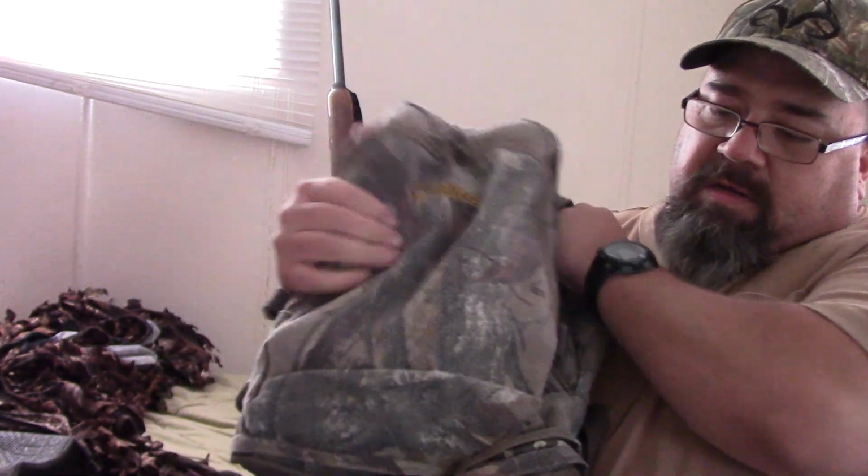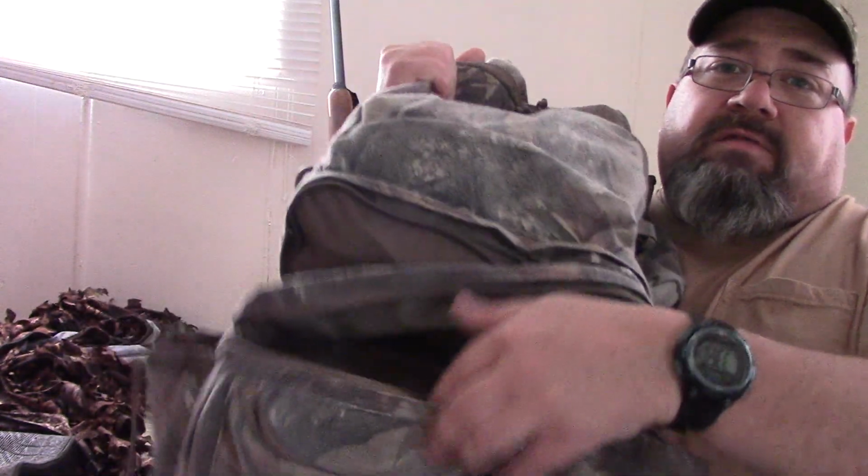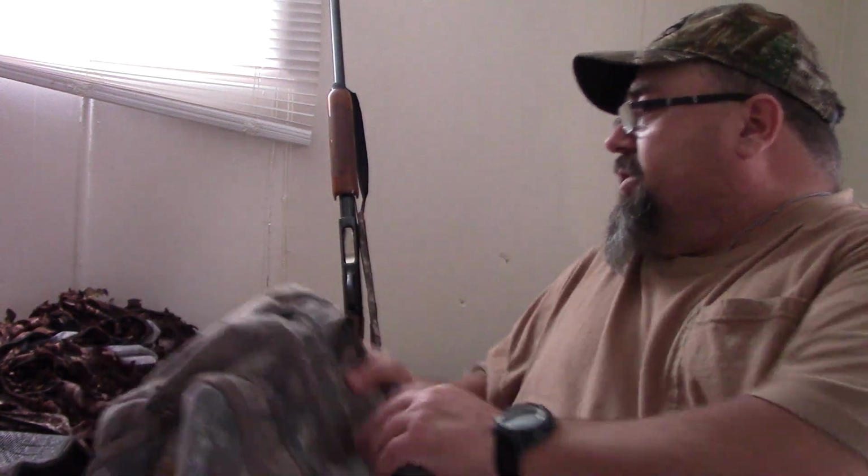Anyways, I got two pockets on each side. Got a pocket on this side, pocket on that side, and down here I got a thing for my drink, and another pocket, or I can zip this off and just use part of the bag. That's what I'm going to be taking with me this year.